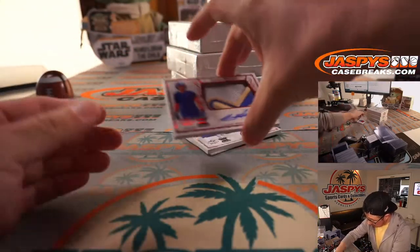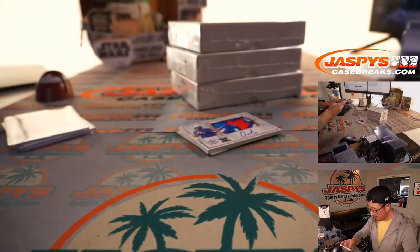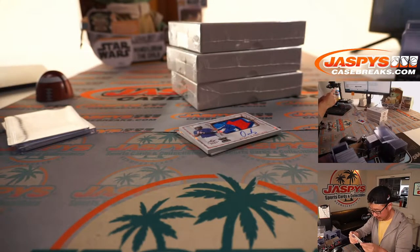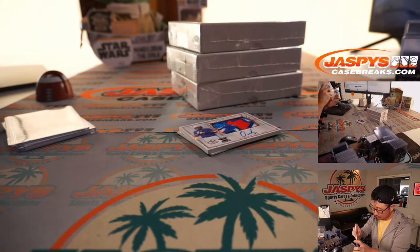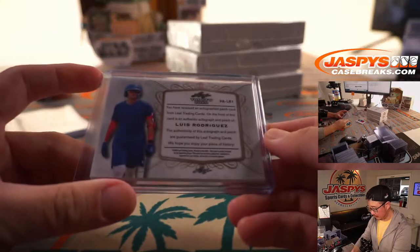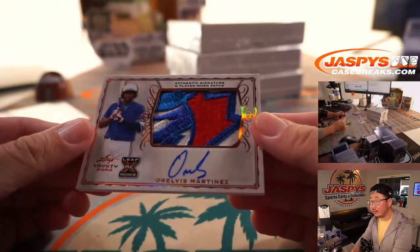It's a nice patch here. Luis Rodriguez, 18 out of 25. Another sick patch here. Orelvis Martinez.